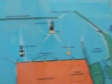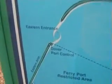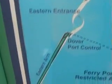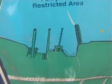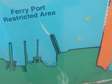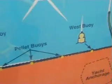That's the plan of Dover Harbour. That's the eastern entrance, eastern arm, ferry port restricted area. The two piers, the East Buoy, Pellet Buoy.